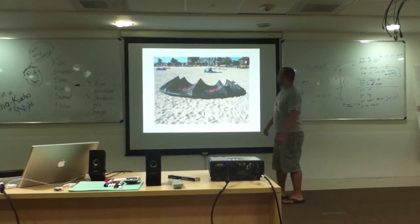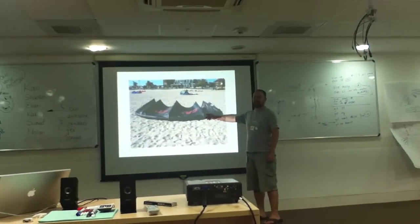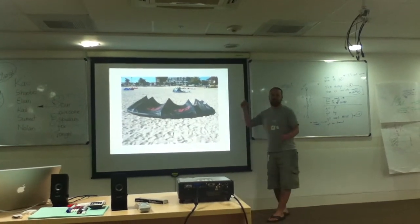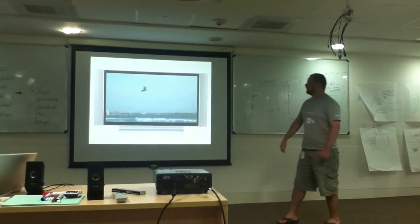This is a picture of my first kite, also in St. Kilda. It's actually broken now, so I already replaced it. It broke twice, so it actually ripped apart after a crash.